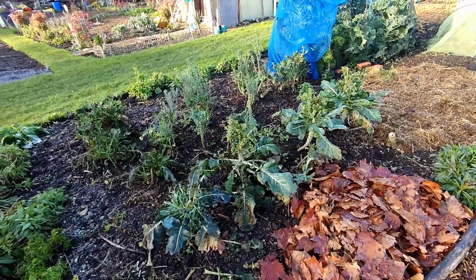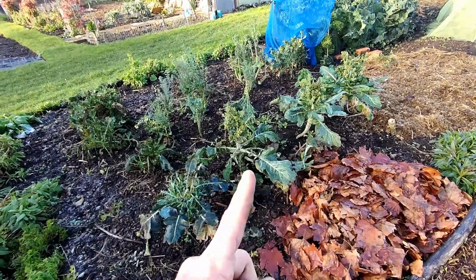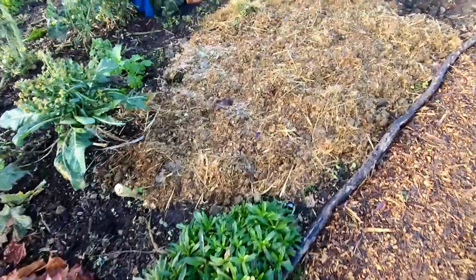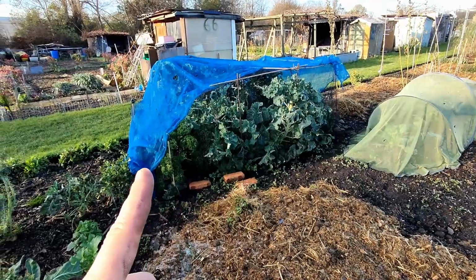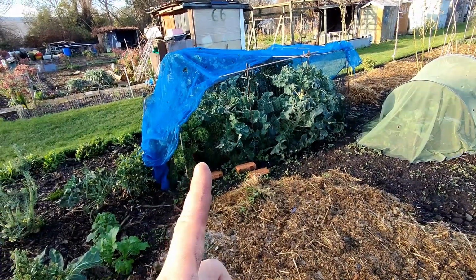I've left these broccoli and cauliflower for the pigeons. They've already been eating them. Sweet Williams. Started mulching this area with some horse manure. I've got some purple sprouting broccoli and kale growing under there.